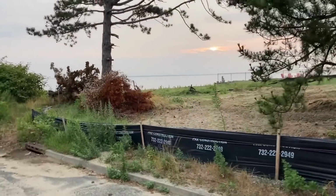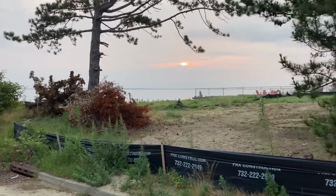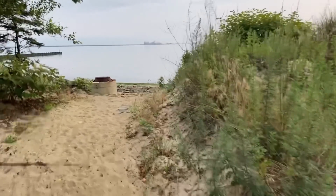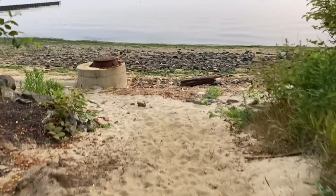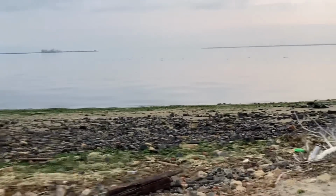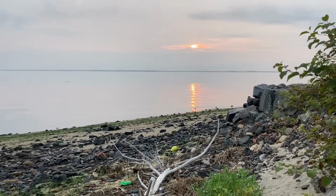But it appears we're getting a wonderful looking sunrise. Look at that thing. There's gold in the water. First good sign. I do see some grassy stuff. What's all that out there? Good morning.